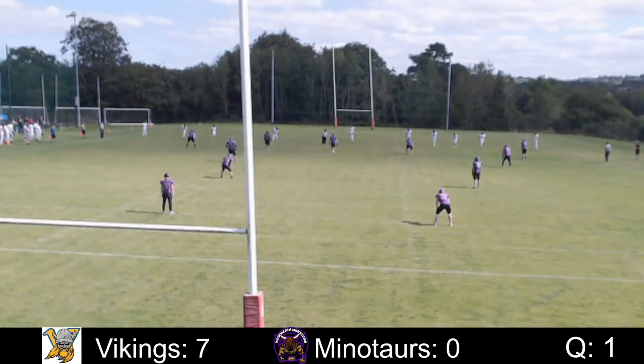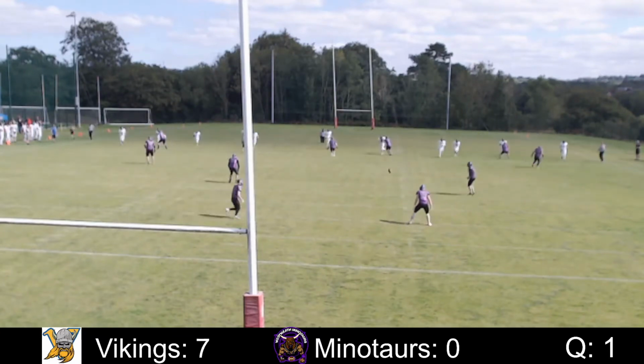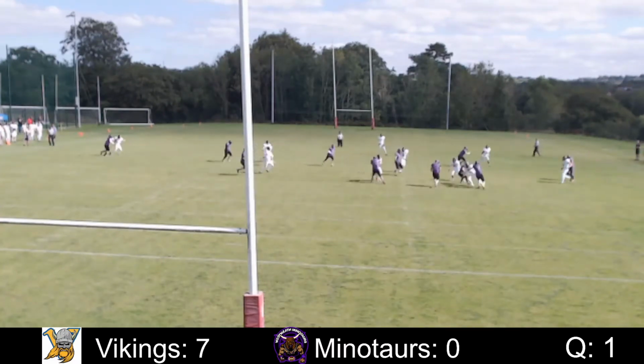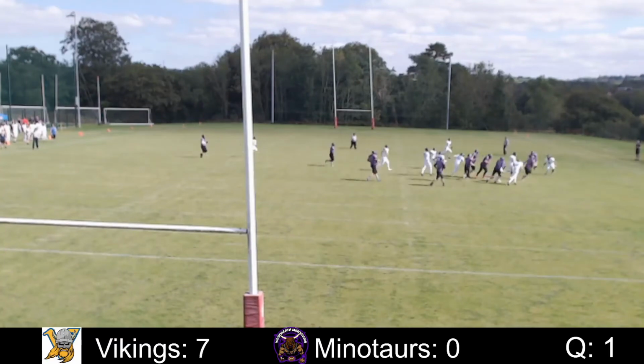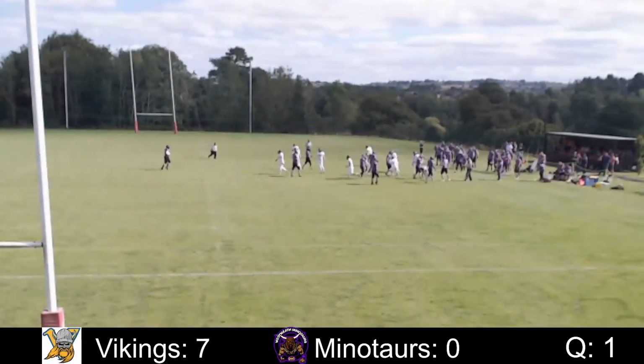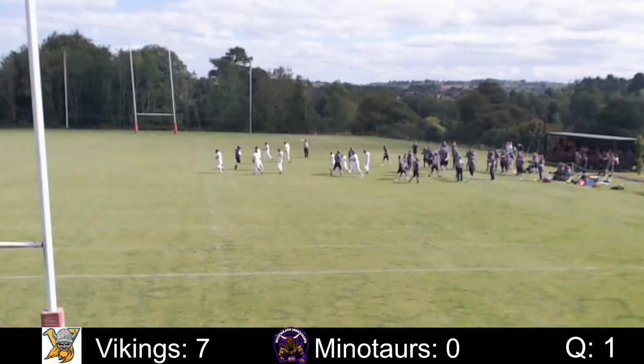Not long left in the first. Just gone past the 2 minute warning. Good kick from Danny here. Nice. Ball bounced in front of the Minotaur receivers. A couple of missed tackles there from the Vikings. Jack Lynch over the players. Nice blocks from Minotaurs. Wrapped up nicely by the Vikings.